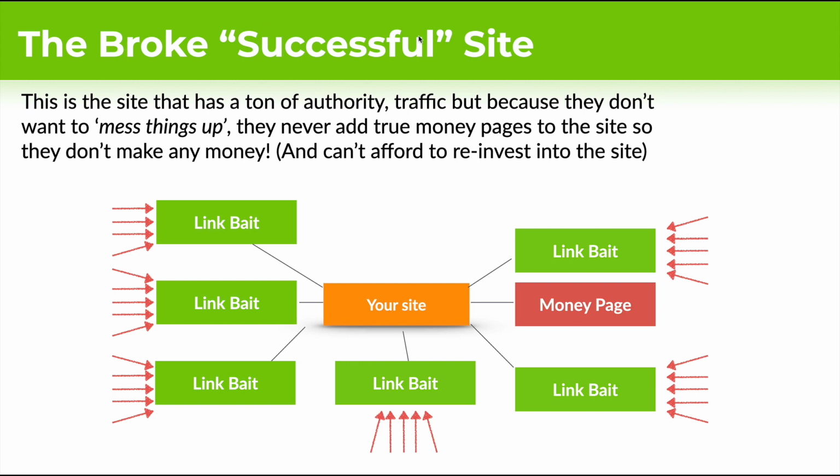Here's the broke successful site. This I've also seen. This is very rare, but there are some people. This is the site that has tons of traffic, tons of authority, but because they don't want to mess things up, they never add any true money pages to the site, so they don't make any money, and then they can't afford to reinvest into the site.